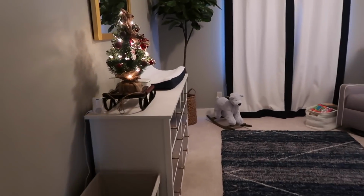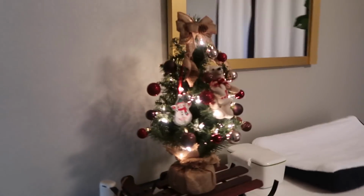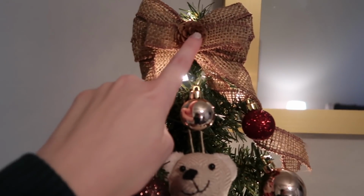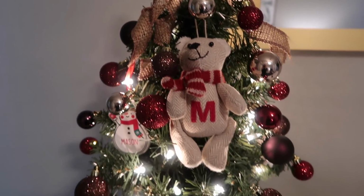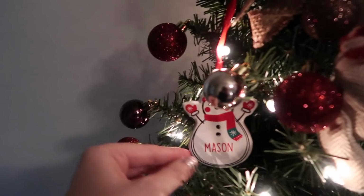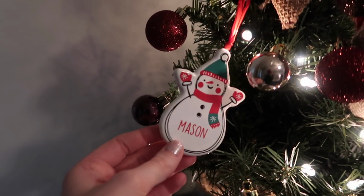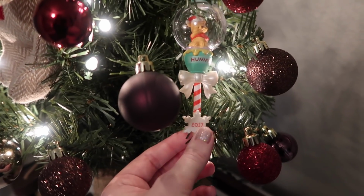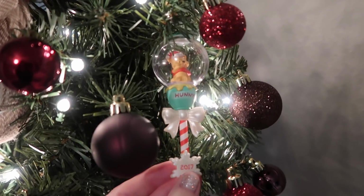Now for Mason's room, he has the cutest tiny little tree in his room. I got this tree from Walmart last year. The bow topper is also from Walmart. This little bear ornament was from Walmart. I got this new this year. These came from Target. They're personalized ornaments. I got one for Kaylee as well. And then he got this last year from his grandma. The string says Baby's First Christmas 2017.